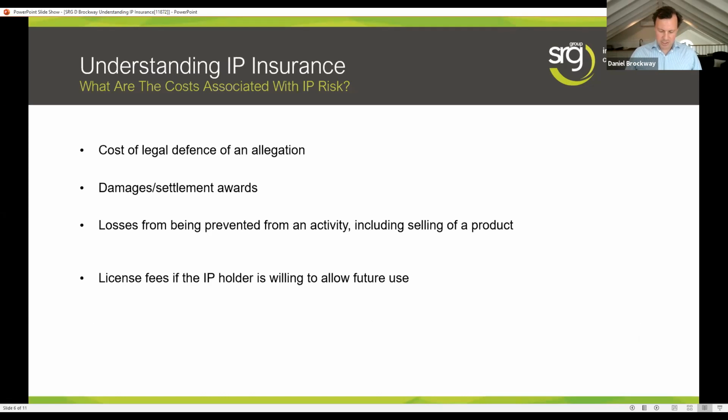So considering the costs associated with an IP infringement, the cover can extend to other risks and exposures, but the main things that the IP insurers look to cover are the legal defence of an allegation, damages and settlements awards, and that can include past infringements, losses from being prevented from an activity, including the selling of a product, and licence fees if the IP holder is willing to allow for future use.